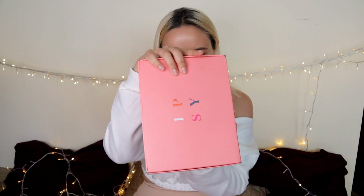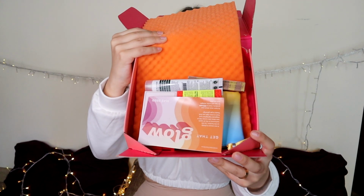First I'm gonna go with the main Glam Bag Plus box. It looks like this. Here's what's inside. So here's the Glam Bag. I love the colors, it's summery and sun and the sky. I'm a little disappointed because in the picture it looked bigger, but that's not a trouble.